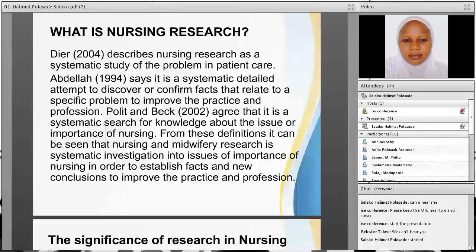Significance of research in nursing and midwifery. Research plays an important part in the formation of nursing and midwifery theory. The theory helps in explaining certain nursing and midwifery phenomena, and further increases understanding of them. Much of human knowledge today is drawn from the inferences and conclusions of scientific research accumulated over the years.